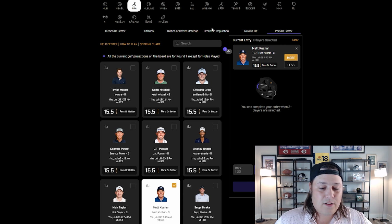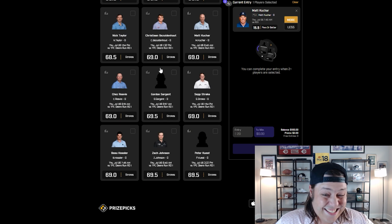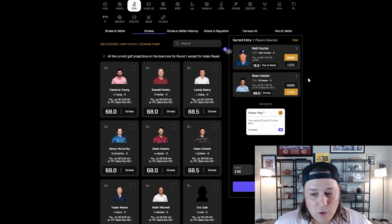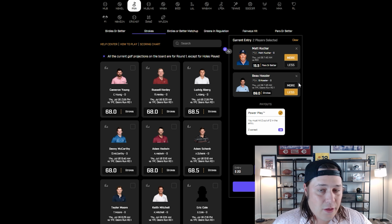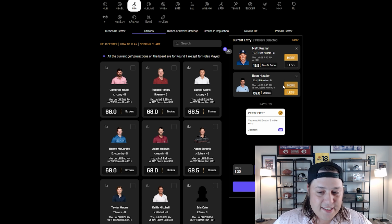Another prop I want to point out over here is this Beau Hossler under on strokes. So he's at 69 strokes. Again, it's a positive stance. I'm supporting Beau Hossler here by taking his under on strokes, wanting him to go out there, shoot some 3-4 under par to go out there and hit for us, because he's a morning wave golfer.